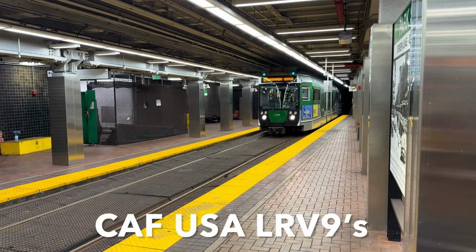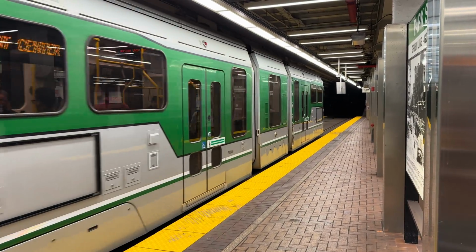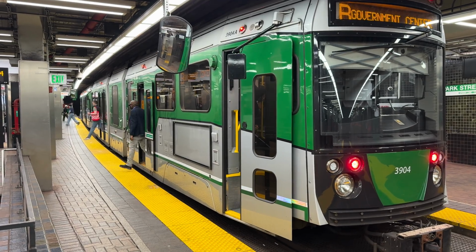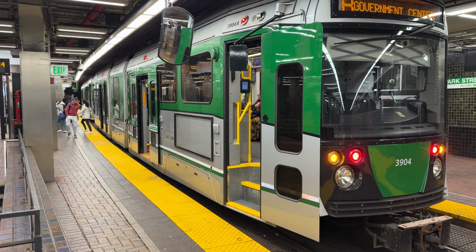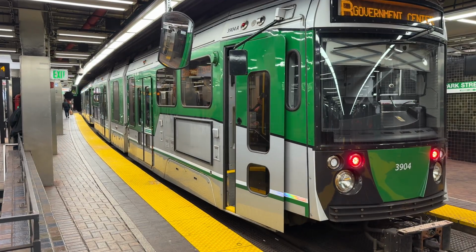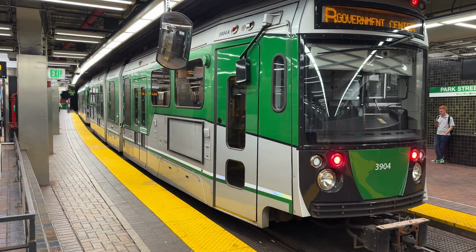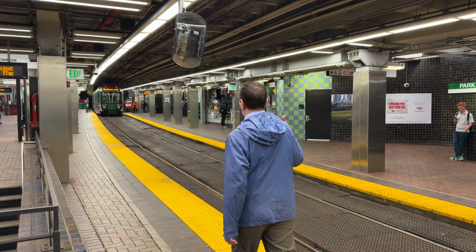Well, here comes one of the newer trams. Look sharp. Far cry from the PCCs that I saw here years ago. Sounds like R179s on the New York subway.